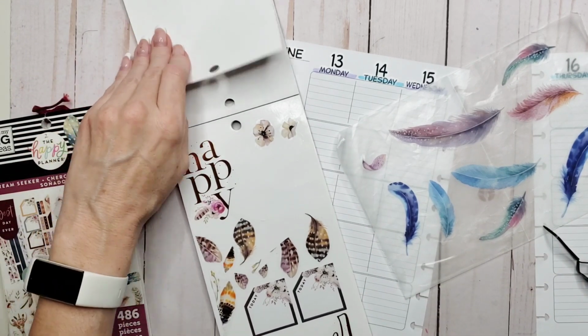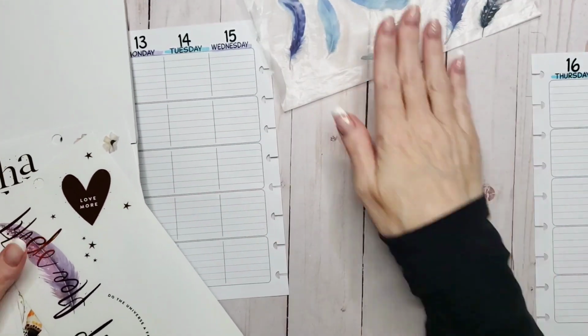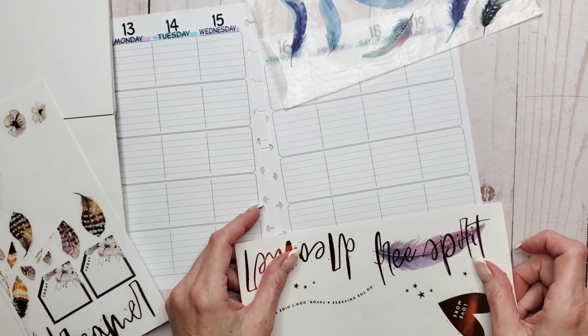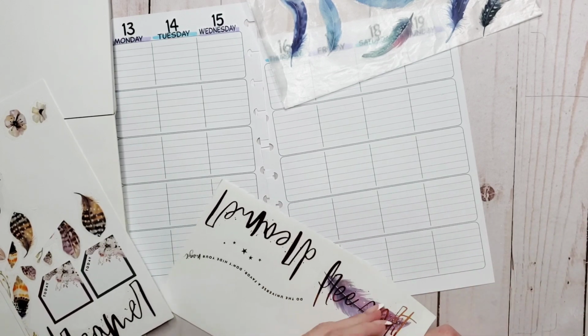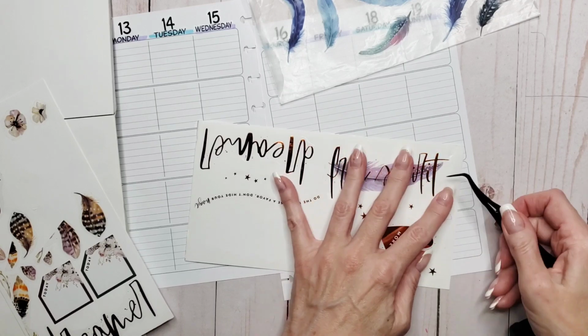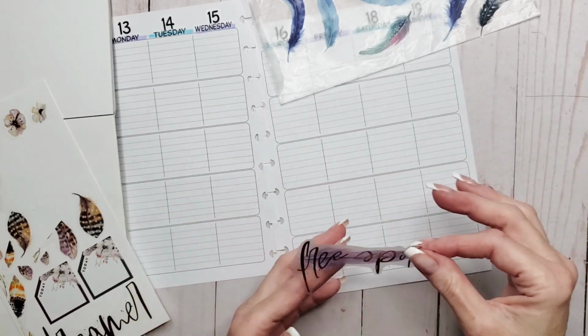Okay, so we have quotes. What do we have for quotes? Because I'm thinking down in this corner, we can probably integrate. Yeah, that'll work. Do I want Dreamer or Free Spirit? I think I want Free Spirit because it again has a purple, if I can get it off of the sticker sheet, that is. It's got a purple thing, the feather.